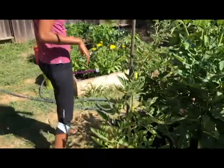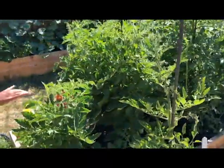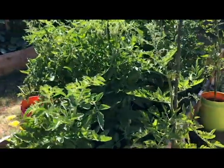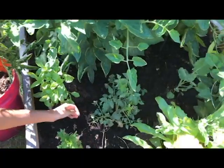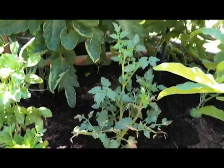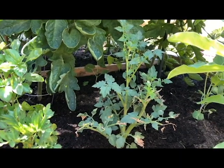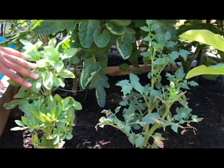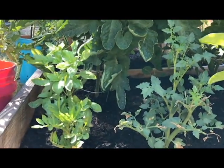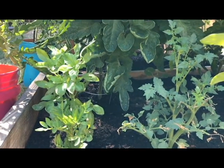And here we have the one that was kind of lagging. This is the San Marzano, but it's happy. And then my resurrection tomato. So this was a sucker that I put in the ground, and it looked super dead about 2 weeks ago, but it's really popping up. So that's awesome. And the basil is doing really well. It smells really nice. Every time we touch it, you get this really nice whiff of basil.